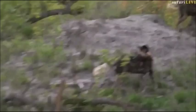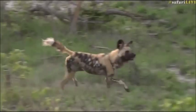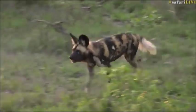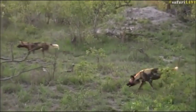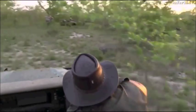Check these dogs here. Check the tails. Look how excited they are. Now they're going to look to see where that leopard went. Smelling. Oh, look at the beautiful sunlight reflecting off the back. A little bit of a backlight in there. Listen. They're searching for this leopard. They're making little grunty noises. They're all coming together. They're banding together. Oh, this is too good. They've seen the leopard in the tree. They've seen him in the tree.